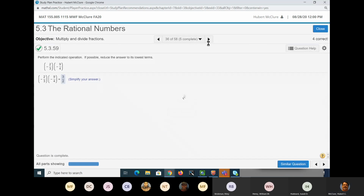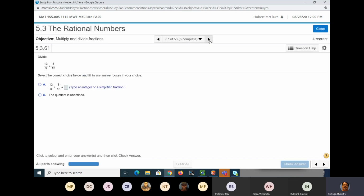Okay? Okay, let's get to the next problem. That's division. I'll go over it right quick. Division means that you got 13 over 3. Instead of dividing by that 3 over 13, you're going to multiply by 13 over 3. And you can't cancel anything. 13 times 13 is 169. 3 times 3 is 9. 9 will go into 16 one time. That'll leave 79. And that's it, 169 over 9.